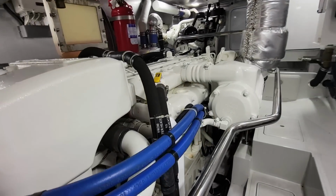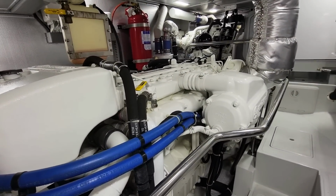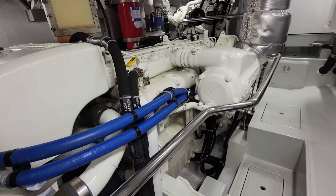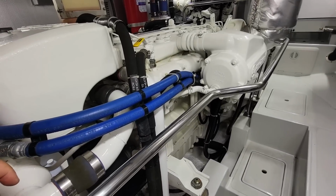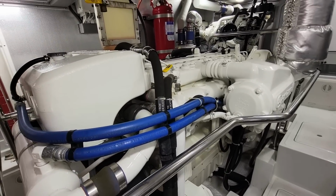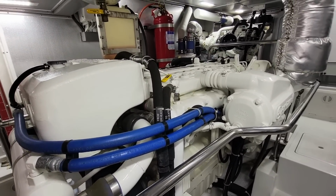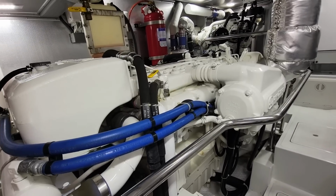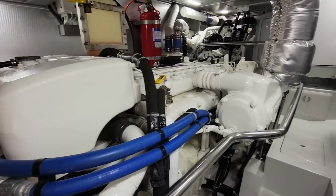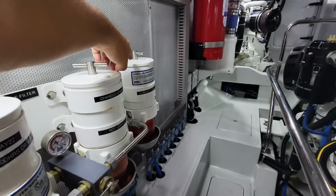What do we say? 325 horsepower, 9 liter, 6-cylinder inline 6 John Deere engine. Beautiful. 2,000 hours. These are good for 40,000. What's the time between overhauls on this? Do you know? I think after 10,000. Big engine, really nice. Dual monster Racor filters and a transfer filter.